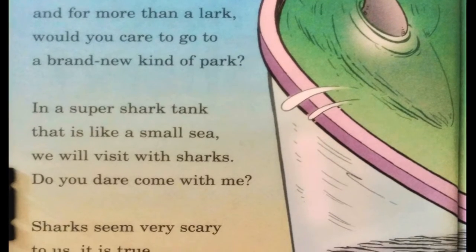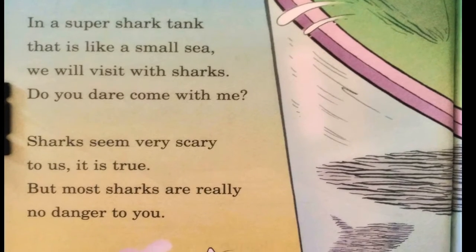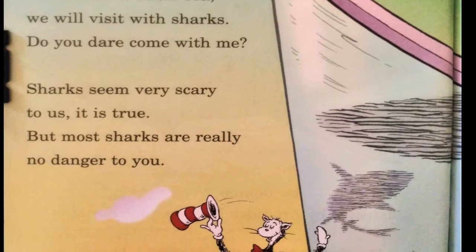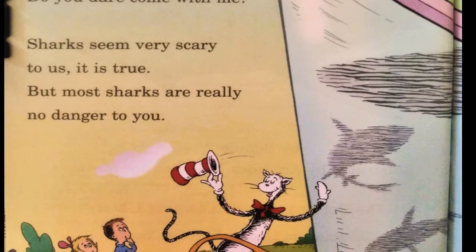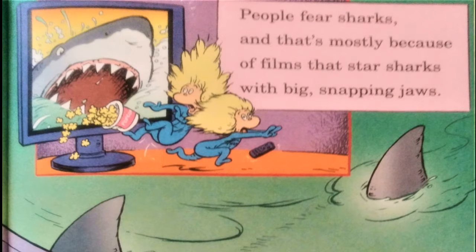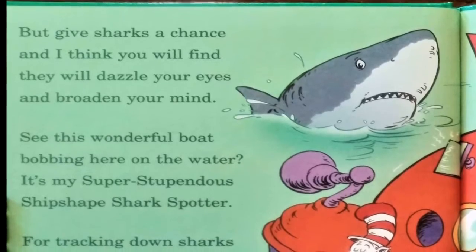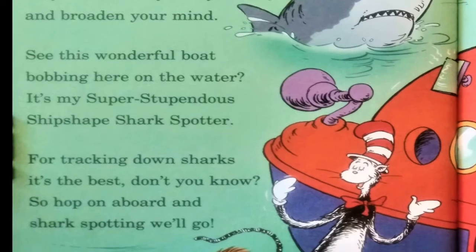I'm the Cat in the Hat, and for more than a lark, would you care to go to a brand new theme park? In a super shark tank that's like a small sea, we will visit with sharks. Do you dare come with me? Sharks seem very scary, to us it is true, but most sharks are really no danger to you. People fear sharks, and that's mostly because of films that star sharks with big snapping jaws. But give sharks a chance, and I think you will find they will dazzle your eyes and broaden your mind.